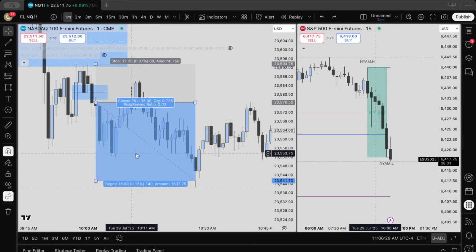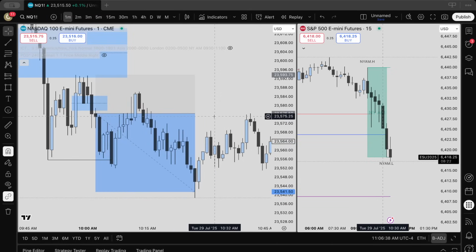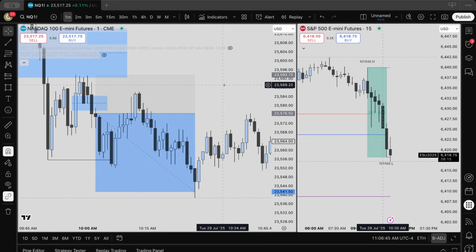This trade took around 26 minutes to play out. This trade took definitely a long time. But it was a nice one for one on the day. This is typically later than I usually enter trades, right? I entered this trade at like 10:02. So just a little later than typical.